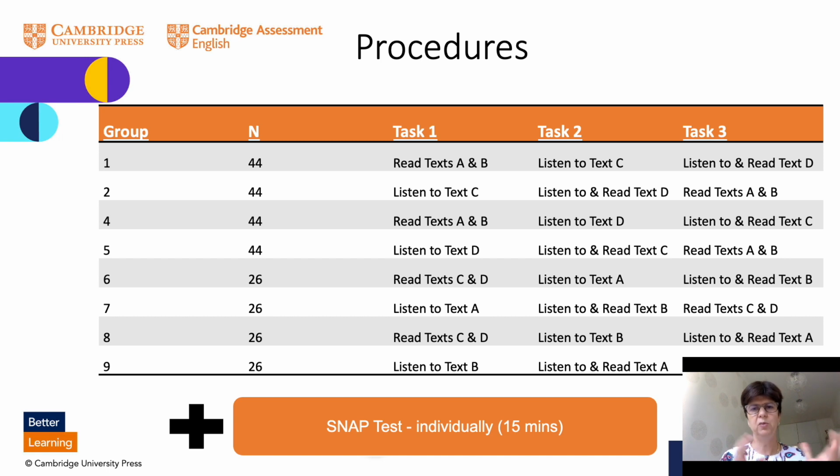It wasn't possible to use a fully counterbalanced design with all these different combinations, but what you can see here is that, let's say if a student belonged to group 1, then they read 2 texts in written format, then they listened to text 3, and then they listened and read text D at the same time, and then we varied all these different order combinations to the extent that we could, given the sample size. And then they did the SNAP test, the test that I just described in the previous slide about their first language abilities in Slovenian, individually. These were administered in groups.